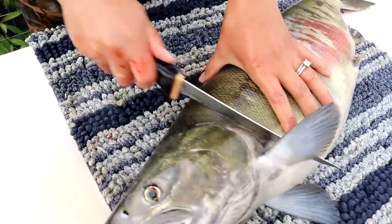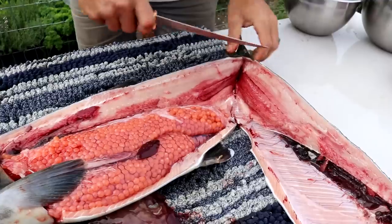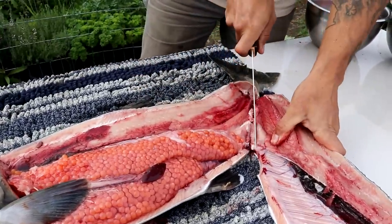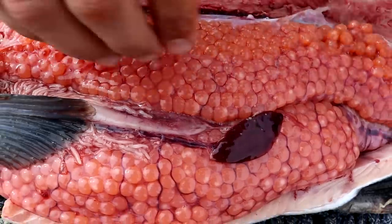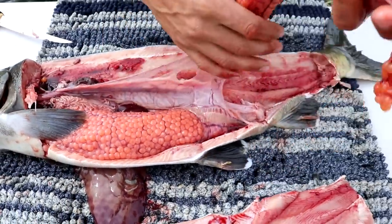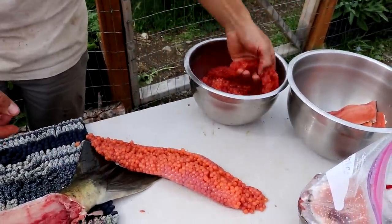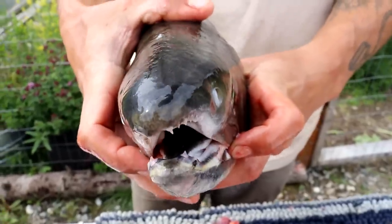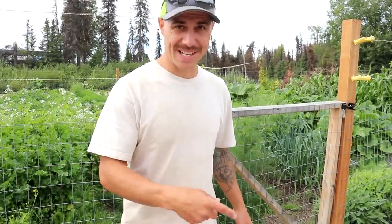Okay, this is... These chums have some seriously thick skin. Jeez, look at that. That is insane. Compared to a pink salmon. I stepped in and helped Ariel fillet that chum. There's definitely a lot of bones in that thing, but we're gonna take these inside.